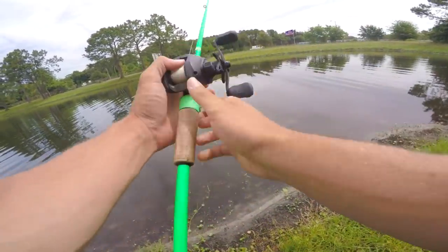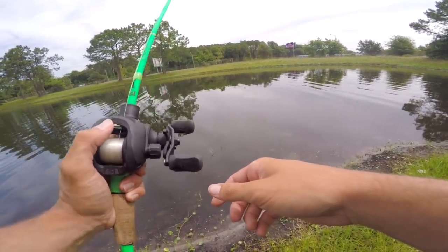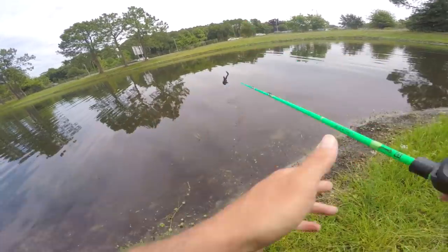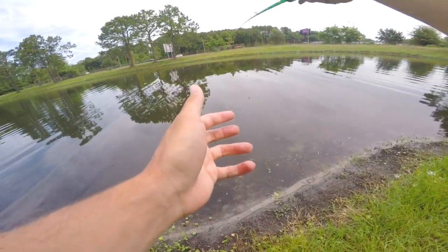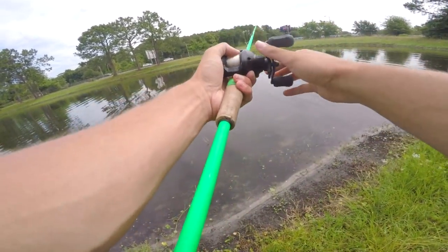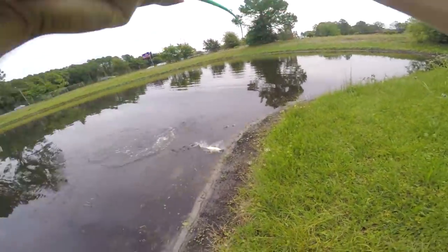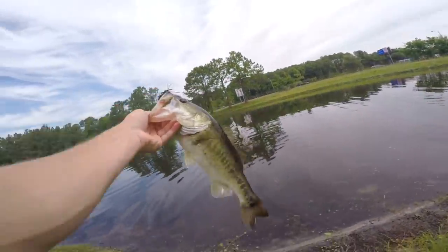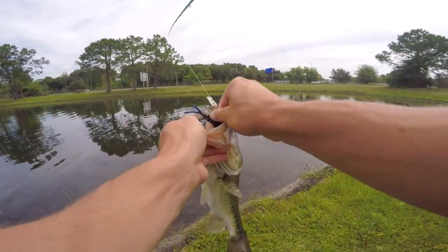Listen, hold up. The male is probably 3 to 4 pounds and the female's probably a solid 8 to 10. Oh my god, the male is right behind me. He's so close to eating this thing. I got him. That was a male. Boom. There we go. We got the male. Solid 2, 2 1/4. I thought he was like 3. God, he ate that thing.